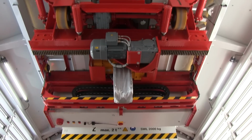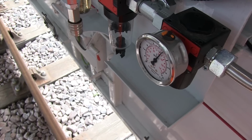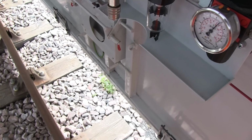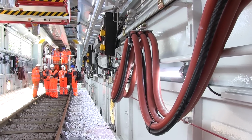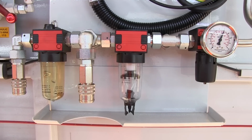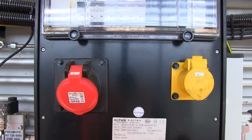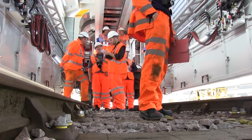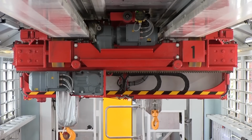The idea behind it is to reduce the amount of disruptive access needed for routine engineering work by creating a fully protected area for it to take place in, allowing train movements to continue on the adjacent line whilst reducing workforce risk. The ultimate aim is for the train to work in section without the need for a possession. Either way, significant efficiency improvements come with it.